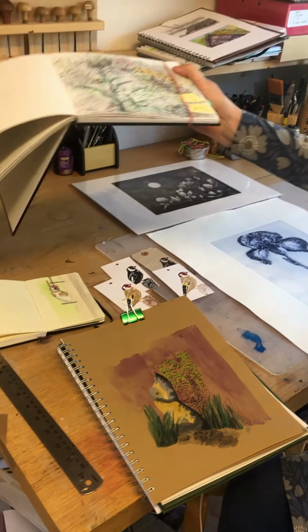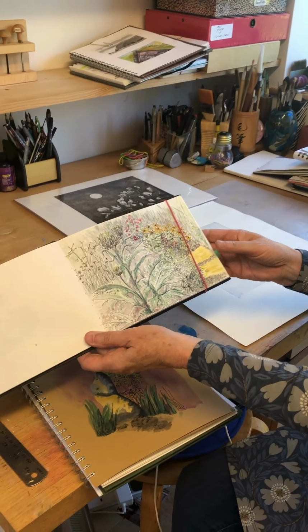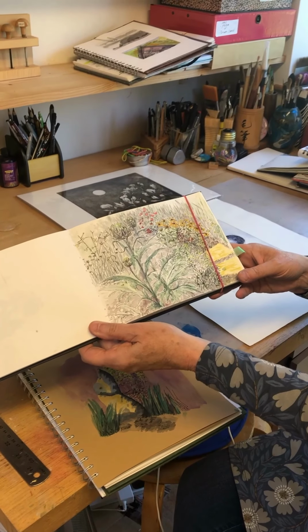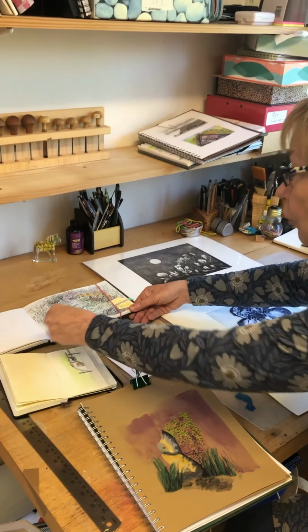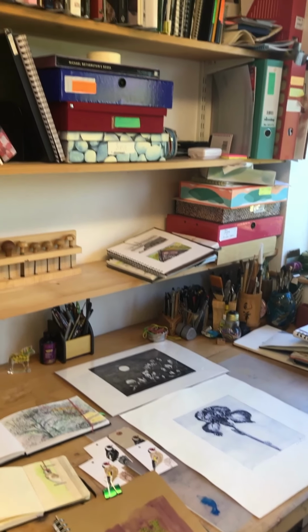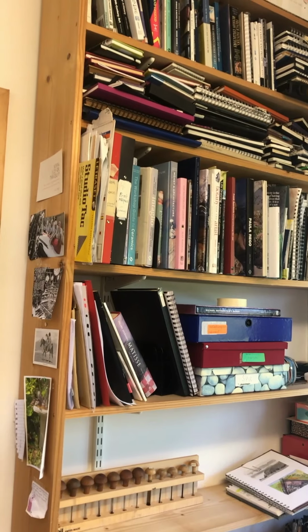This is a sketch of the garden from last year, obviously later on with the kind of flowers involved. But I've got books and books of sketches of the garden and elsewhere, as you can see if you look up on the shelves. It's something I like doing.